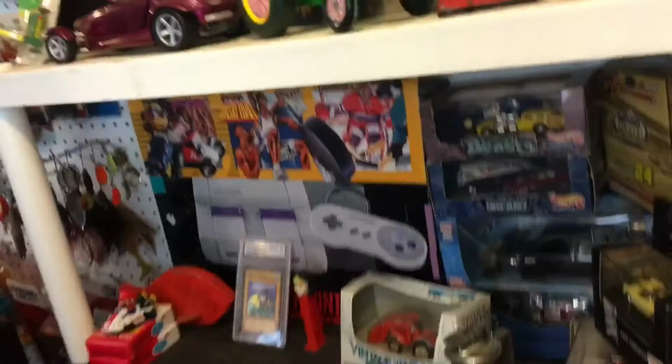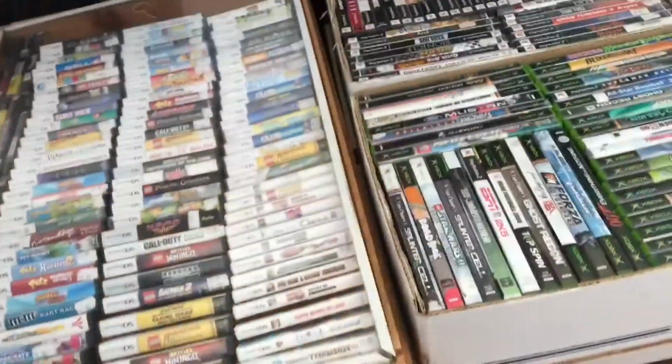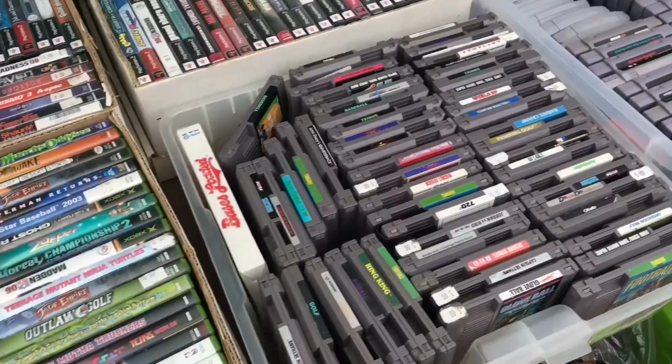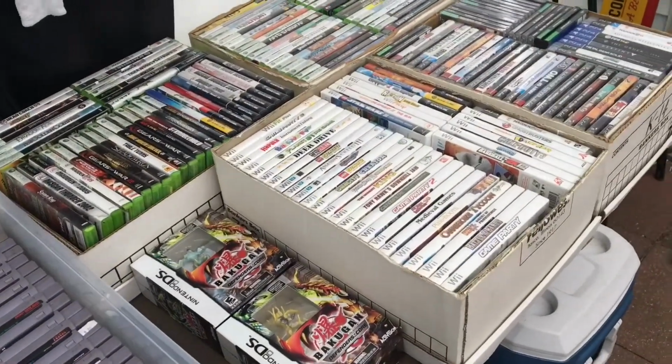Boxed Super Nintendo, that's really cool. And then he also had this Superboy, which was neat. Again, here's the other half of his booth. Not a whole lot to look through, especially the NES stuff was all just really common. Same with the Super Nintendo games there.